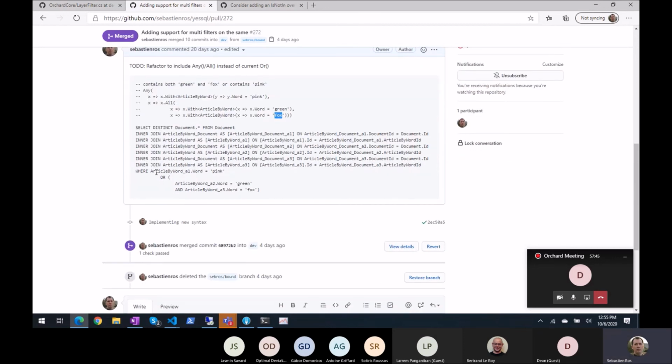And this is what it looks like in the query. It projects three different tables, and it says, on this projection, you search for the word pink, or which has this word or this word. And this will give you all the articles. So that's the syntax now. And it's not a breaking change, because if you had .query .with and .with, it will still behave the same way as before. It will be a single projection with two with. So if you project on the same table, then it will be an and on the same projection. So you have to query on different fields in this case, different properties. So that's how it's done now.